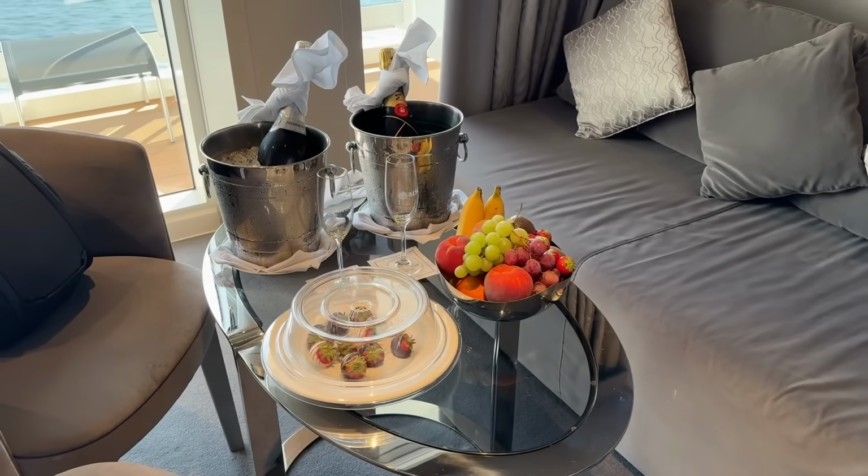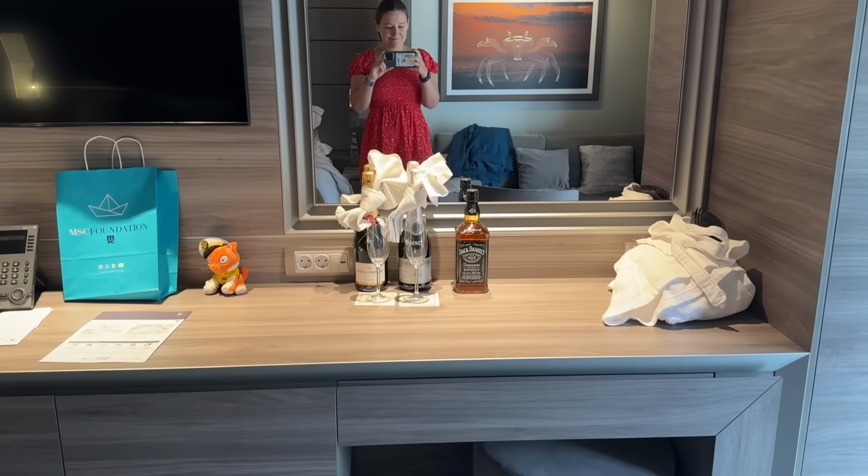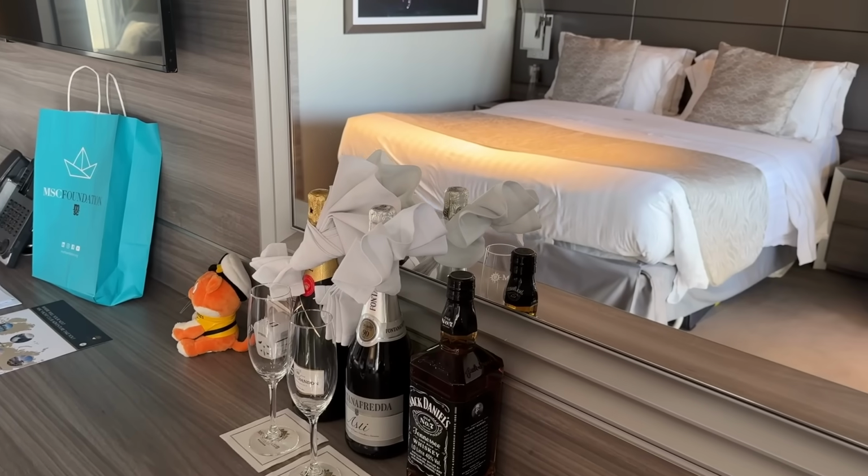We also had a bottle of champagne in the cabin when we arrived and some fruits. I brought the champagne home and I actually gave it to the person who was looking after my dog and my cat while I was away. It is totally fine to do that. It is yours. You can take it away if you want.